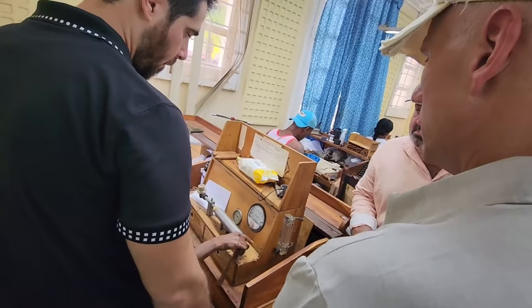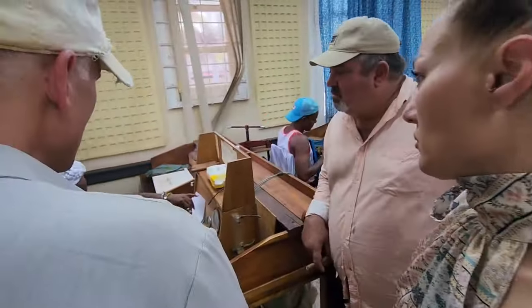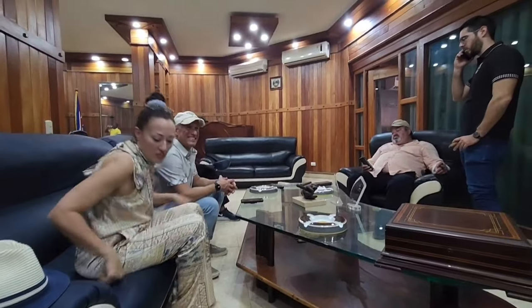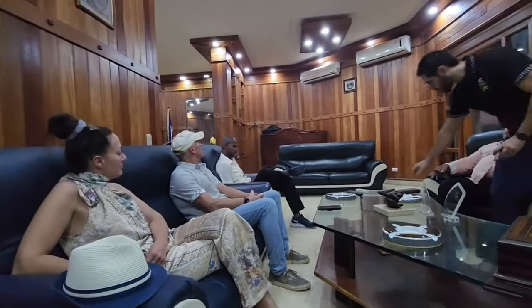As you can see, it's really high, but this one is fast. So, now the rollers. So now we're hoping to try one, get a Cohiba here.